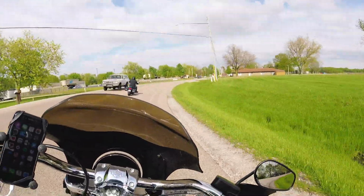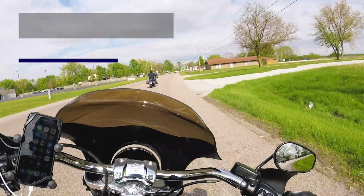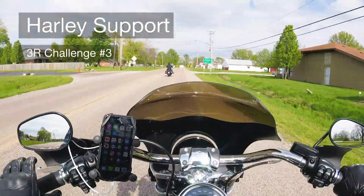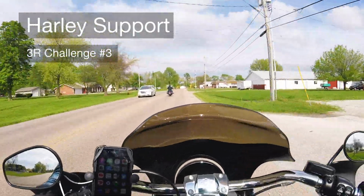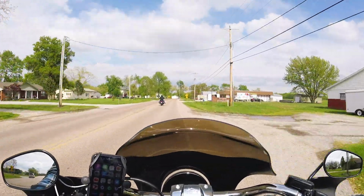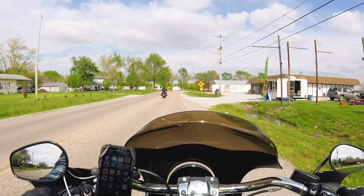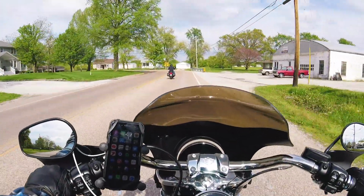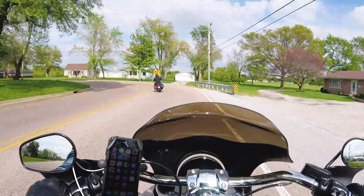Alright, so number 3, and I know a lot of you might shake your head that don't like Harley-Davidsons, but I'm going to say because it's a Harley. And now there's many sub-reasons for this. It's not just because I'm a brand snob and this is the only type of bike I like. That's not the case. Especially where we live, dealer support is way better if you own a bike like this than if you do a sport bike.